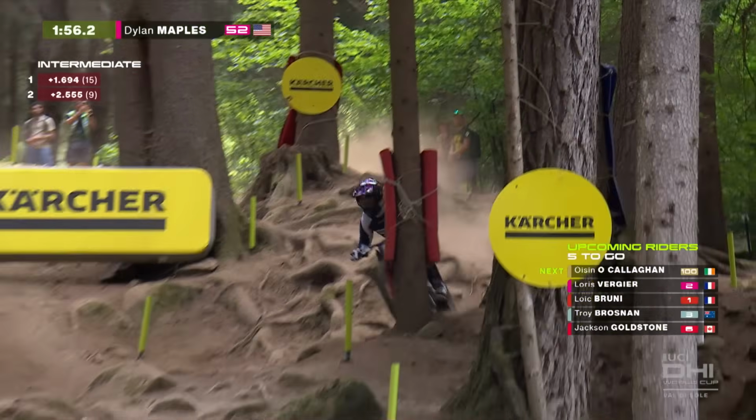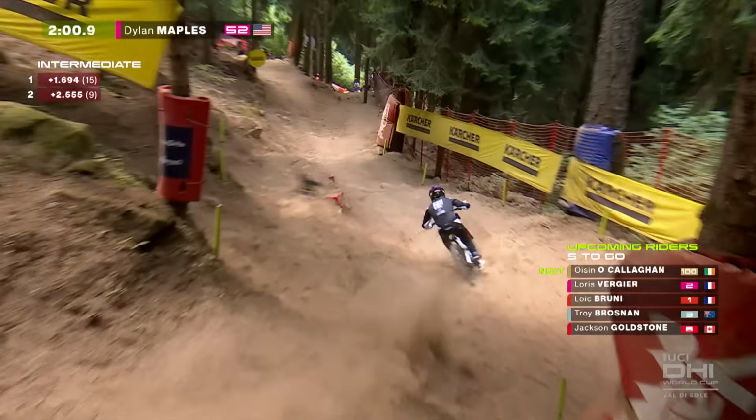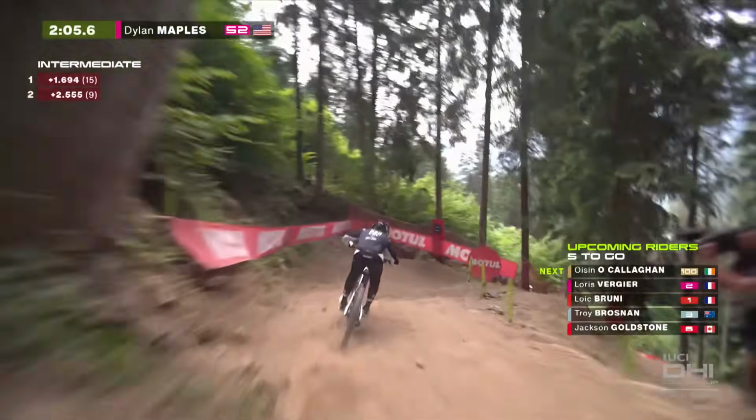2.5 seconds back for Maples. Nico, it's not going his way at the minute. Yeah, he opts for that high line there. He jumps across the track and then goes for the high setup as well. So that was a pretty cool line.